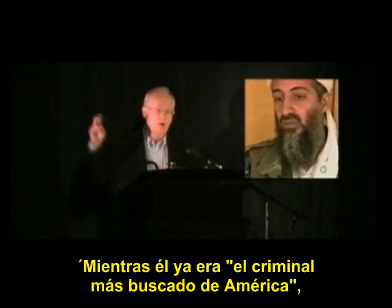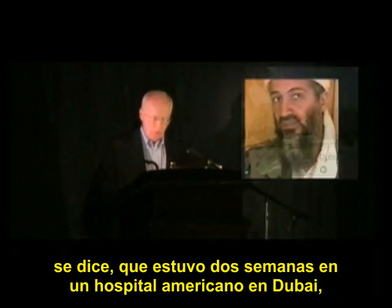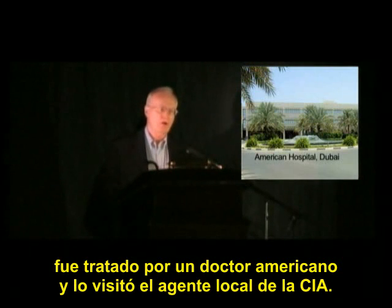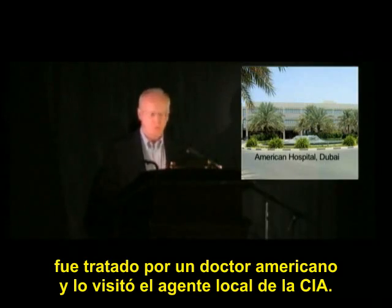When he was already America's most wanted criminal, he reportedly spent 2 weeks in the American hospital in Dubai, was treated by an American doctor, and visited by the local CIA agent.